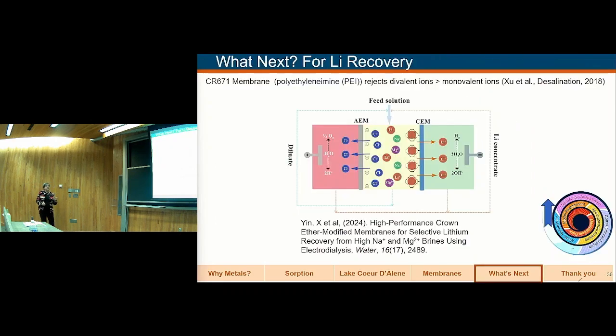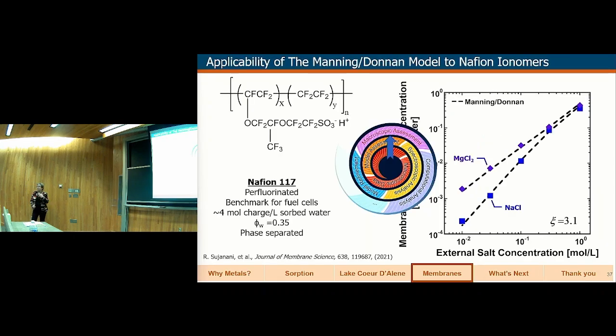So I'm interested in that system, but it turns out that somebody took this idea that our group had, looking at these 12-crown-4 complexes, put it on a cation exchange membrane, and was able to show that you can actually now separate lithium from both sodium and magnesium, and now this is going to pilot scale. So again, we're coming out of that region and saying we can do this type of thing. We can improve selectivity with these membranes. But I said I was interested in absorption, so I'm going to look at the absorption of these systems.